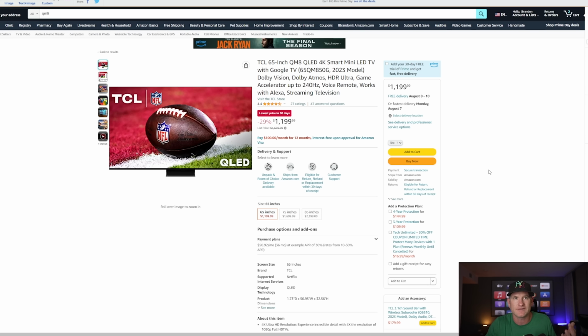Like OLED versus QLED though, and this is a really bright QLED. But this is $400 less than that price right there. And I really think people are gonna love this. Now, the only problem is it's not available until August 8th through 10th.